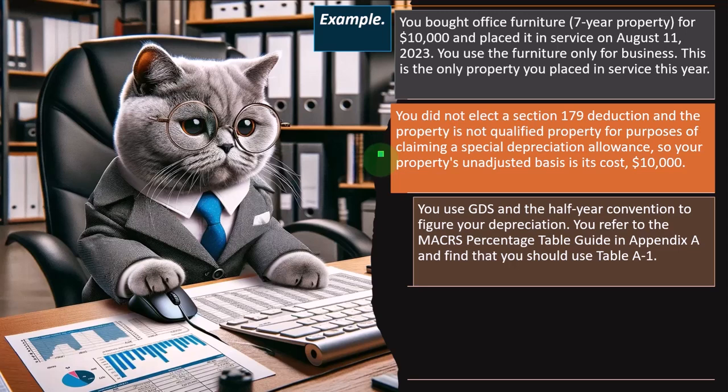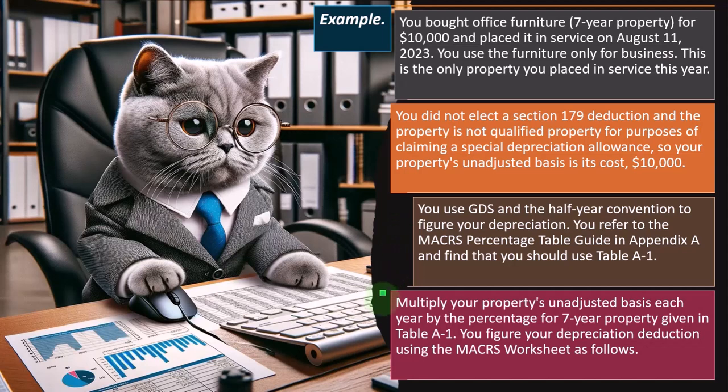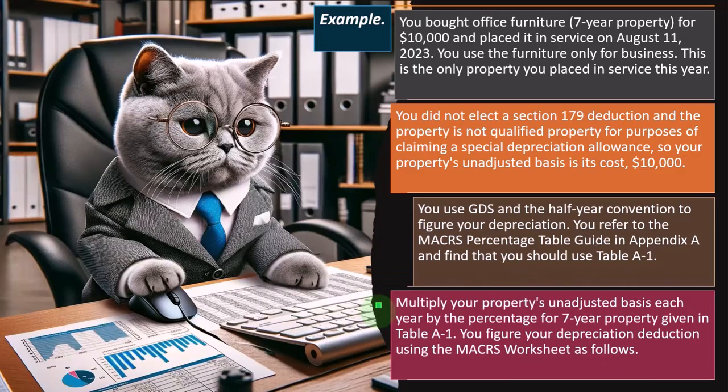So you use GDS and the half-year convention. So we're using GDS, which is the normal thing, half-year convention, which means we assume we purchased it in the middle of the year to figure your depreciation. So you refer to the MACRS percentage table guide in Appendix A and find that you should use Table A1. Multiply your property's unadjusted basis each year by the percentage for 7-year property given in Table A1. You figure your depreciation using the MACRS worksheet as follows.